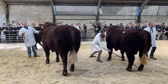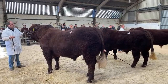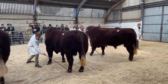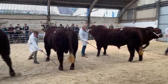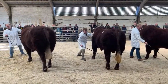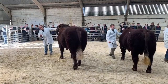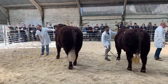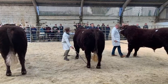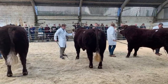So provisionally, the bull making its way into first place is lot 35, followed by 36, followed by 38. 35 is from Murray Lyle, Strathallan president. 36 is from Mr. P. Boyd, Drummaglee Pinky, and 38 from the same home, Drummaglee President.